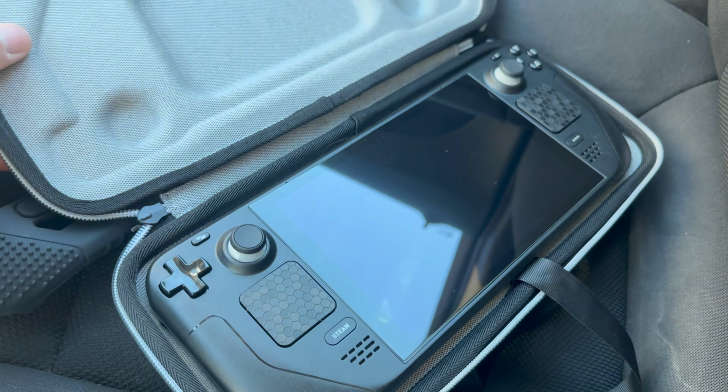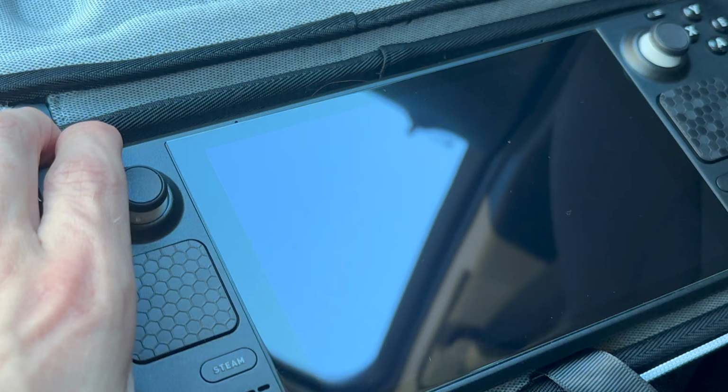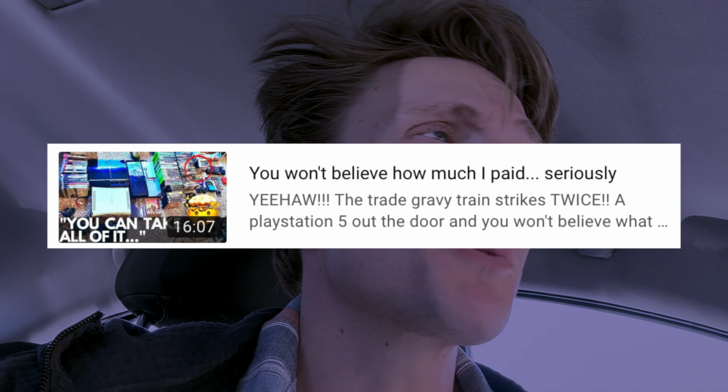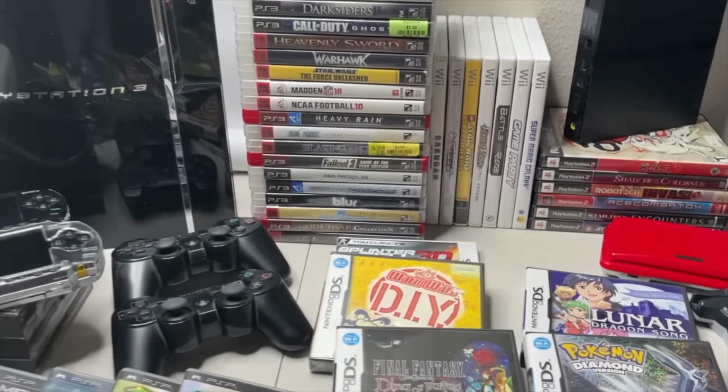Tell me that right there ain't beautiful. Mint condition, 512 GB Steam Deck. We got it down $300 on the bank, which is a little unfortunate, but hey, I am hopeful. The last Steam Deck trade we did on this channel was bonkers. I mean crazy, drop dead gorgeous.